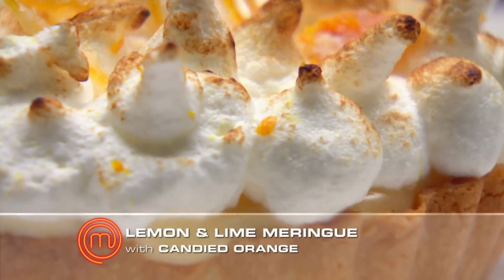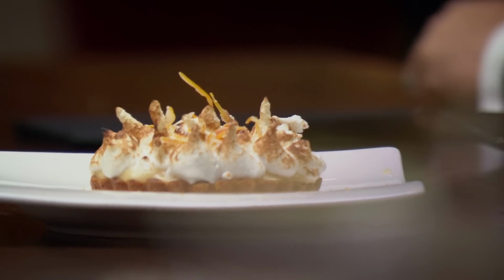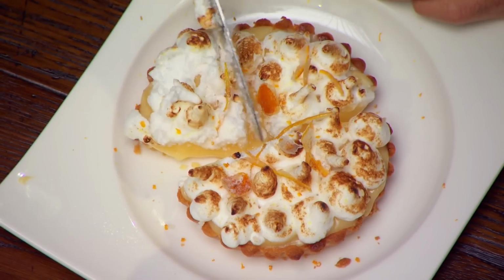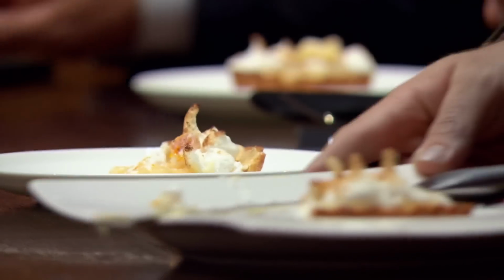This is lemon lime meringue with candied orange. It looks really good. Oh, I'll tell you what, though, that meringue's not as silky smooth and shiny as it should be. It's a little bit broken. Yep. It's over-whipped. But flavour is key. Looks runny too, doesn't it? I don't mind a bit of looseness in the curd. Right, shall we taste? Yep.